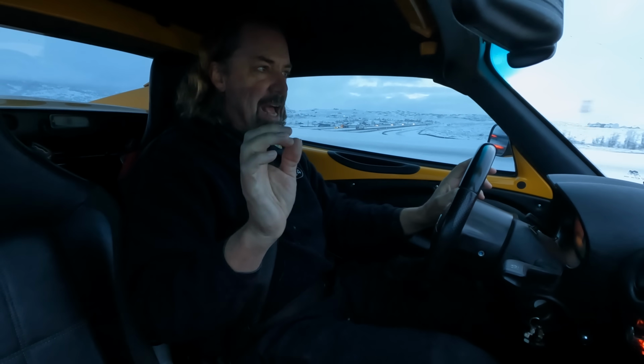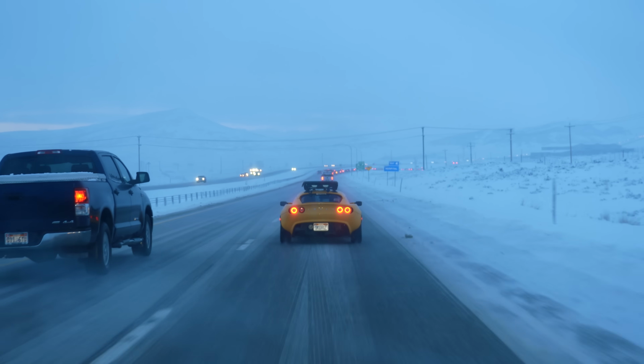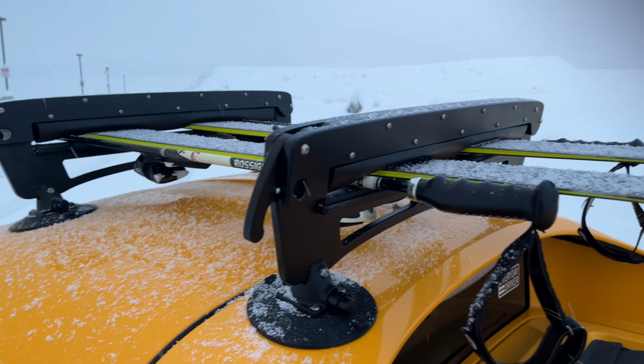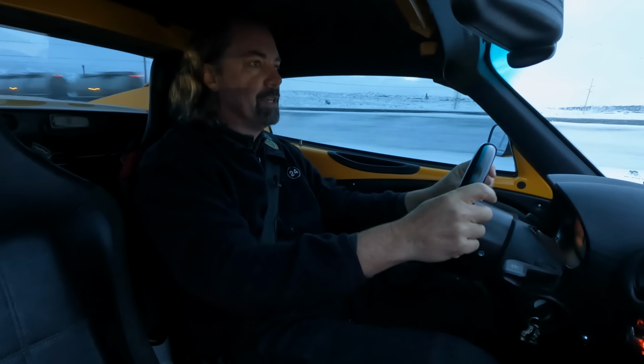Now, I am a little bit apprehensive, actually not as much about the grip because I know the winter tires will handle it. I'm apprehensive about the ski rack because I have the roof panel on. I mean, it's not designed to be dealing with this. I put the skis on upside down to have them at least not create lift.